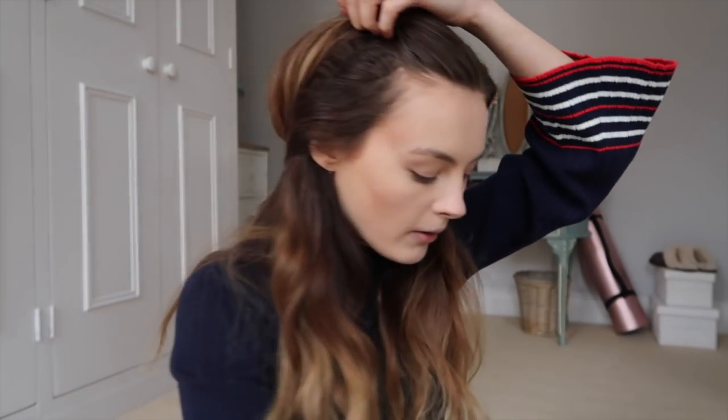And I always take this from my temple around my face, and this just makes it look really natural, like a sun-kissed glow. Think about where the sun would naturally fall on your face. So you want it around the outside, up here on your forehead, and then cheekbones to define them a bit more.